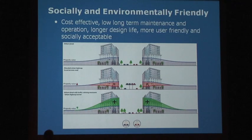Tunnels today are becoming more and more the social and environmental preference for many societies that we're living in and developing around the world. This slide shows that if you're looking to increase the capacity of traffic in a city, you have the norm and the need to increase 4 lanes to 6 or more.